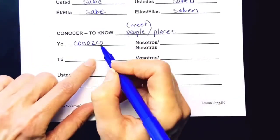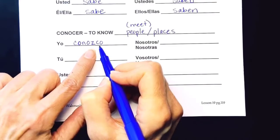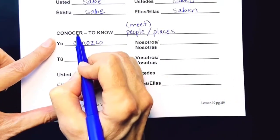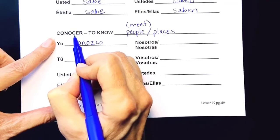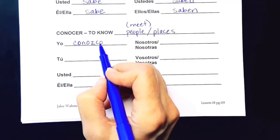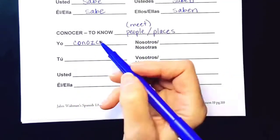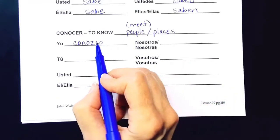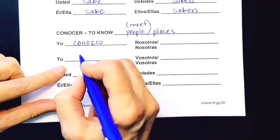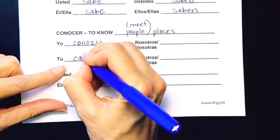Why? Because if I don't have the Z in there, then this verb sounds like conoco, which completely loses the S sound in conocer, because C before E sounds like an S, just like it does in English. So in order to preserve an S sound, when the language was developing on its own, no one made this choice or anything, but it just developed as conozco instead of conoco. Now we're going to not have the Z because everything else is regular.